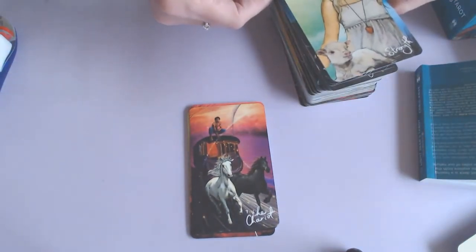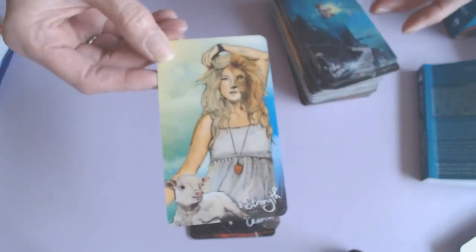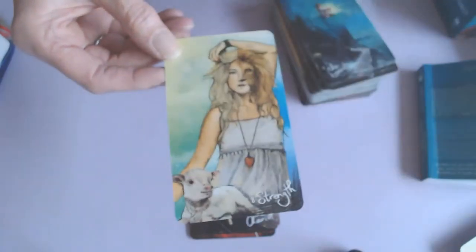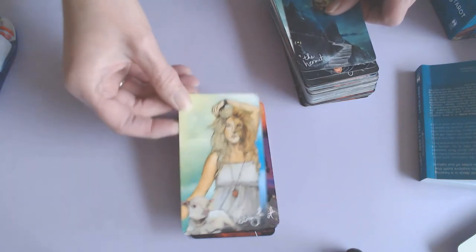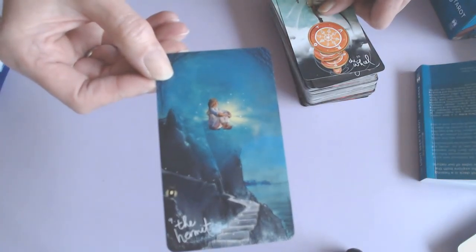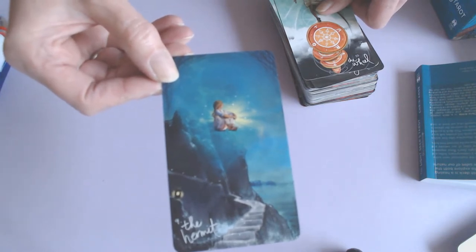Then we have number 8, and that is Strength. And this, the half of her is lion. And the symbol of the lamb, that patience and love can tame the lion within us. Then we have the Hermit. I love the colors on this deck. Then we have the Wheel of Fortune.